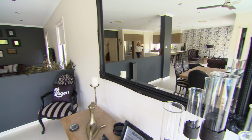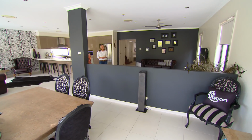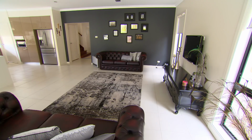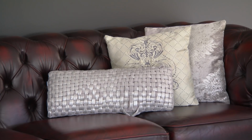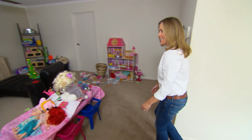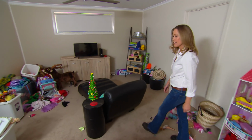One of the real perks of my job is I get to visit people's houses and discover so many decorating styles. This place, well, it's tasteful, it's elegant. The owners are obviously very house proud. So what's going on here? The kids look like they've literally taken over this space. Certainly doesn't reflect the rest of the house.